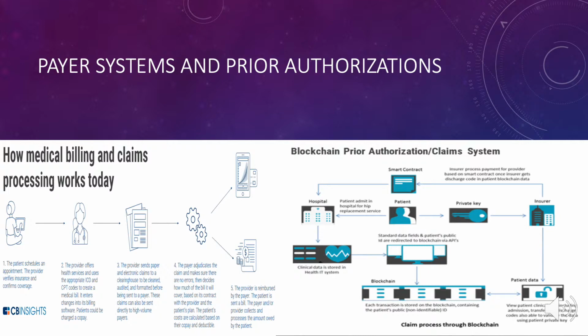With blockchain, we will create a smart contract that auto-adjudicates payments to providers when their contract criteria are met. No longer will the payer have to wait for the provider to send information about a patient's visit. The patient can simply give access to the payer, and the payer can view a patient's medical record stored on the blockchain in real time. Then the payer can simply reimburse the provider based on the criteria.